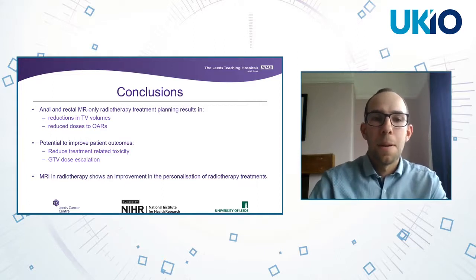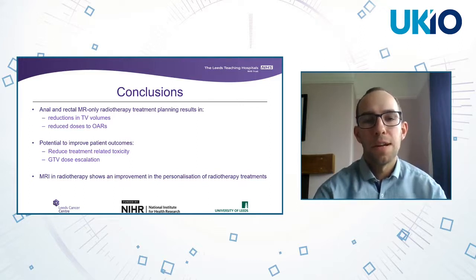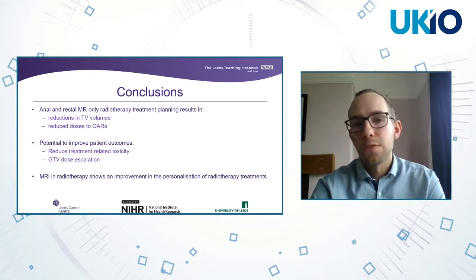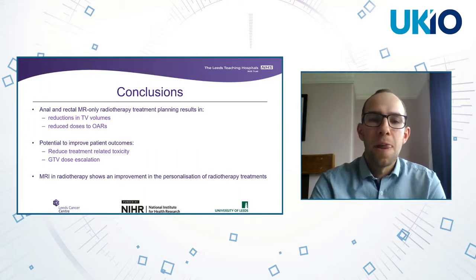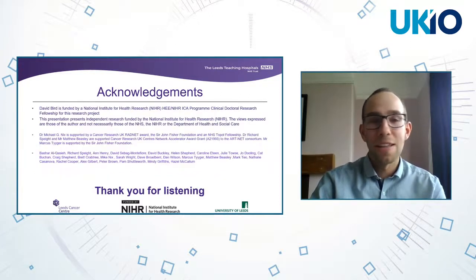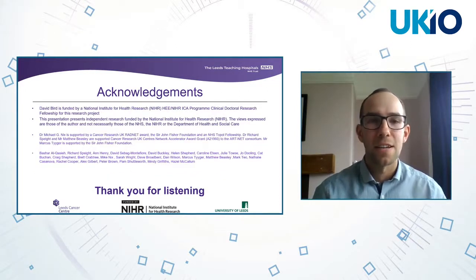But ultimately here, I think what we provide is evidence that MRI in any capacity for radiotherapy treatment planning is an improvement in the personalization of radiotherapy treatments due to its improved soft tissue contrast compared to CT. And really, this should support centres in further adoption of MRI into clinical use. So I'll end there and just like to say thank you very much for listening, and I'd like to acknowledge the NIHR who funded this study.